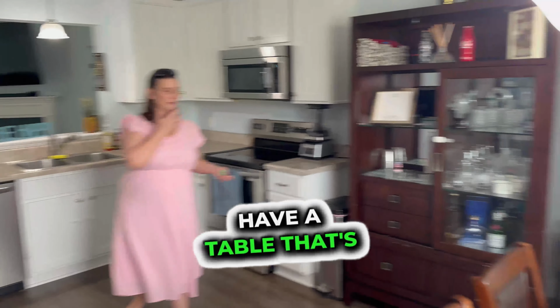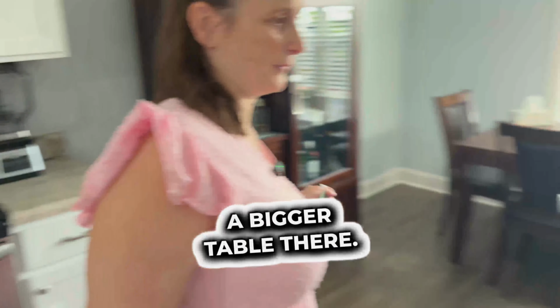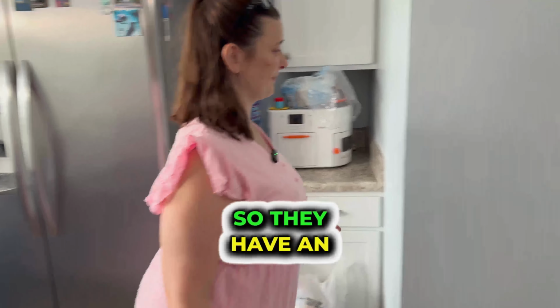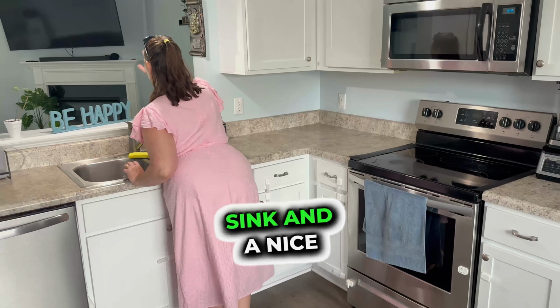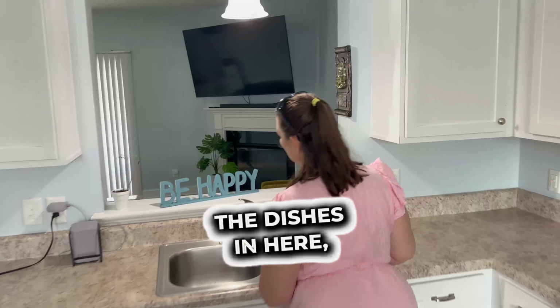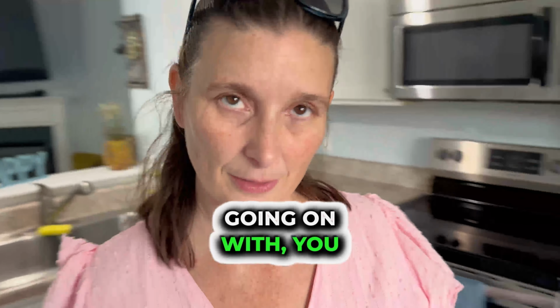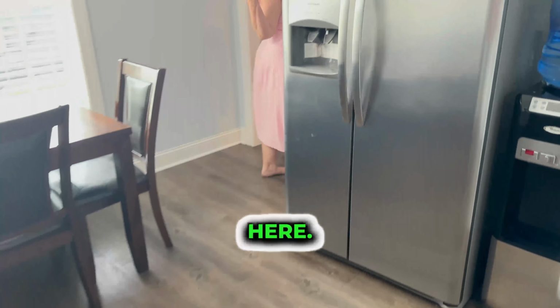You can see they have a table that seats 4. You could probably sit more. If you don't have that hutch, you would have a bigger table there. They have even pushed it over so they have an extra room for their stuff. Stainless steel appliances, double sink, and a nice window, so if I'm washing the dishes in here, I can still see what's going on with the TV, with the house, with my kids, or anything like that.